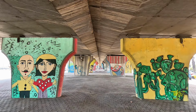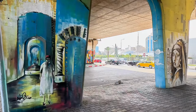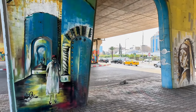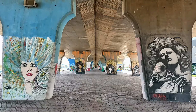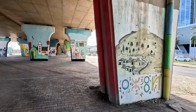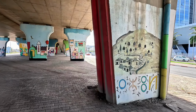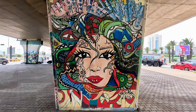In this location, which is underneath a major highway, every support has been enhanced by artists. There are probably 100 of these literal pieces of street art. They provide color to an area that would otherwise just look bland. I enjoyed simply walking under the road, seeing what the various artists had done with their unusual canvases.